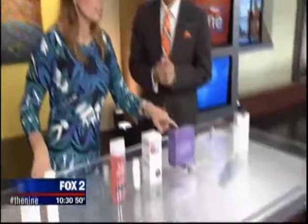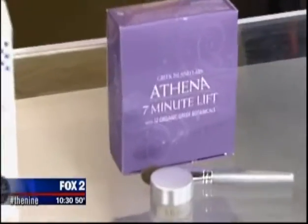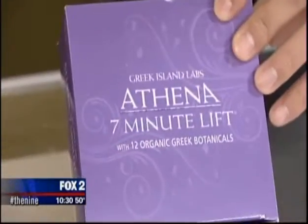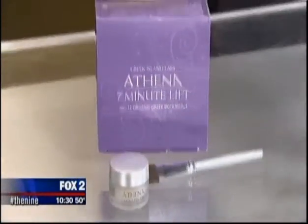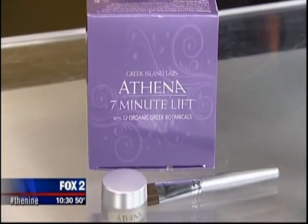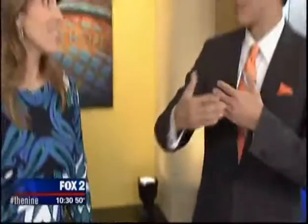All right. This is interesting. Tell us how this works. Okay, so crow's feet are caused by squinting our eyes from the sun. This is called the Athena 7 Minute Lift. It's a 3-step process. You buy it online. It's about $70. And you basically take this little brush, you dip it into the Athena, and you put it on your skin. And then you make no expressions for 7 minutes. You act like a mannequin for 7 minutes. It will settle into place, and those wrinkles will smooth out for most of the day. It's like Elmer's glue. Yes, and it's great before an event. So you can't make any expression.